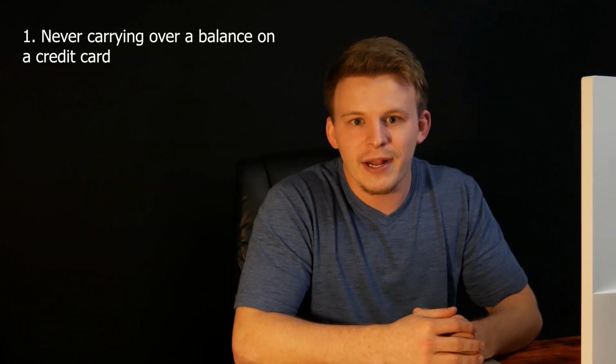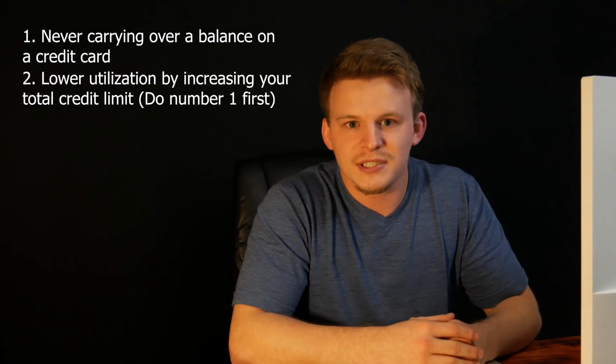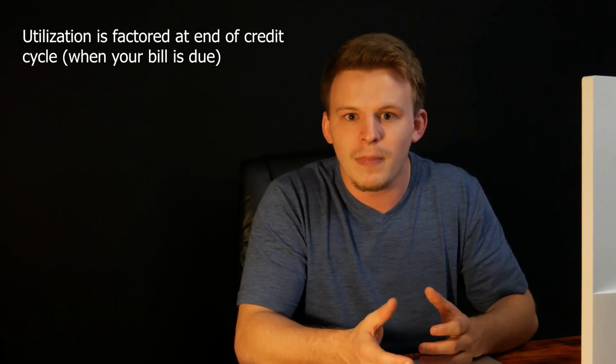Now, the obvious way to increase this category is to make sure that you're never carrying over a balance on a credit card. The other way is lowering your utilization by increasing your overall total credit that you have access to. The other important thing to remember about utilization is that it comes through the credit cycle, which means if you're just charging normal charges throughout the month, it's not something that's going to fluctuate every single day, but rather it's going to change or be affected at the end of the month when your bill is due.